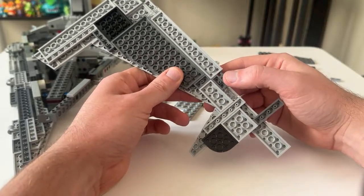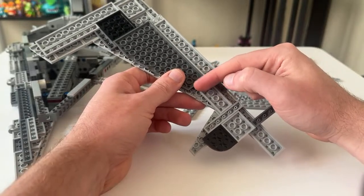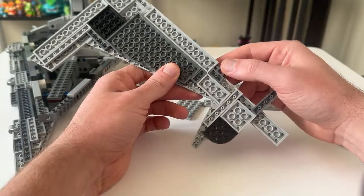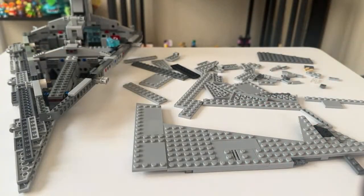Sorry, I'm just double checking my work here. I think this is right. I just, on the picture, the instructions, this looks a little bit narrower, but if I move it over one, it's not going to be where it needs to be. So I think that's right. We're going to rock with it. Just going to keep going.